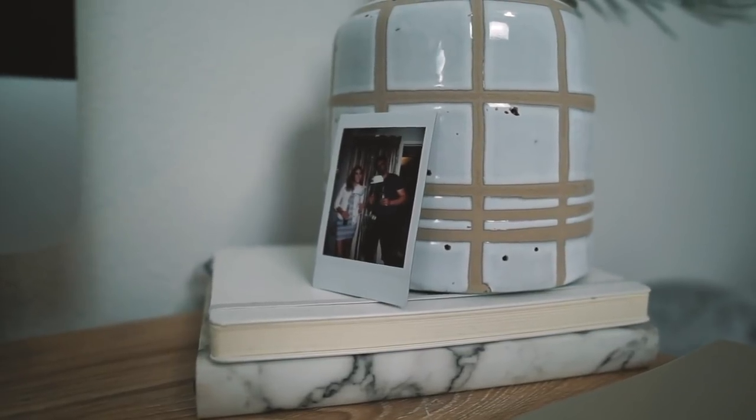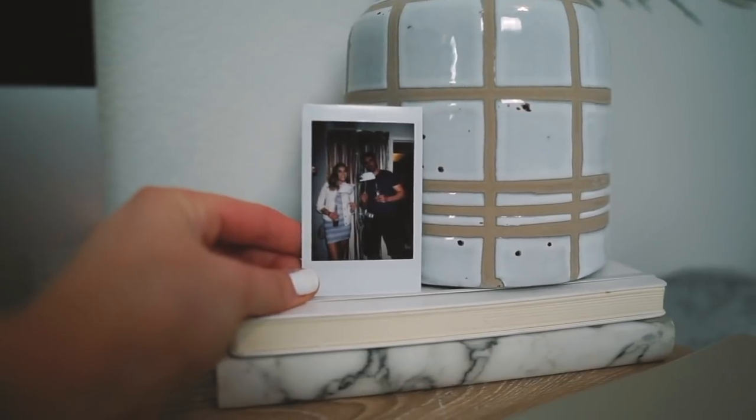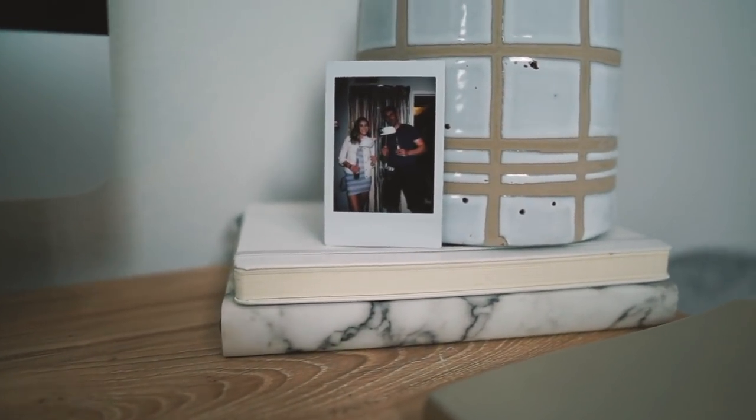And then down here, I just have a Polaroid of my brother and I from a while ago. I think this is from almost 2 years ago now, maybe a year ago. It's just cool to look at and have that there. He is all the way in North Carolina, all the way across the states right now.